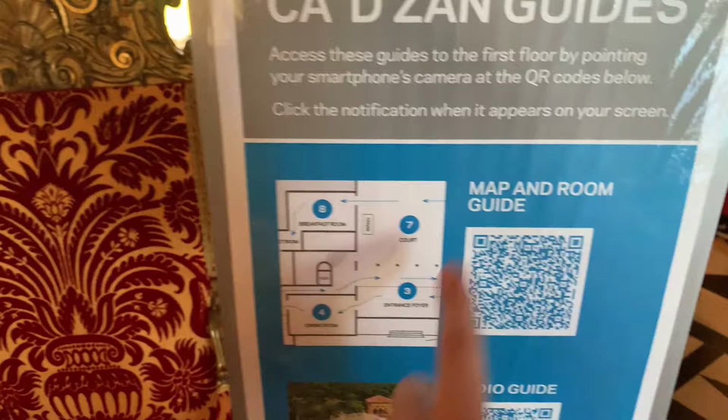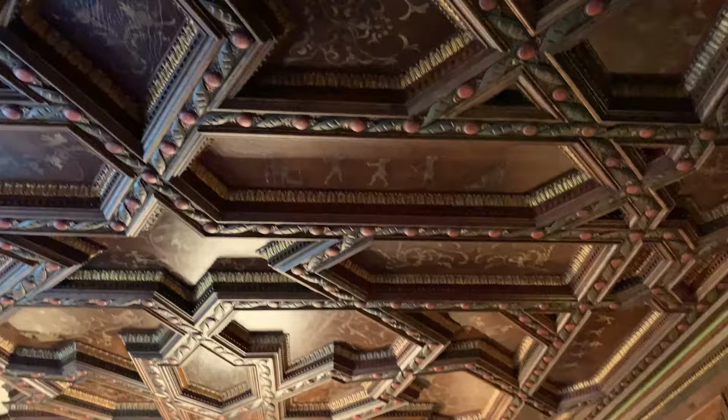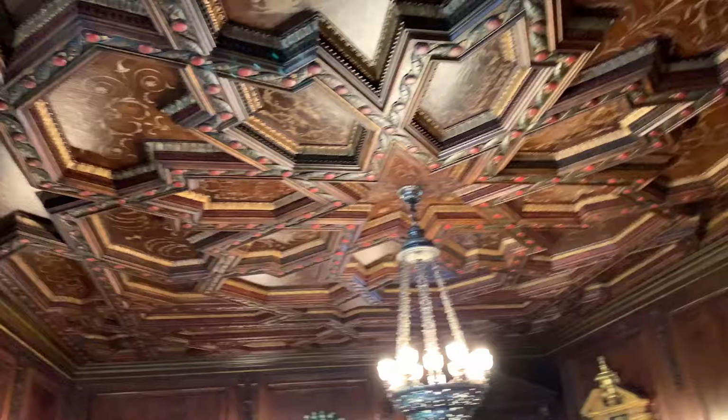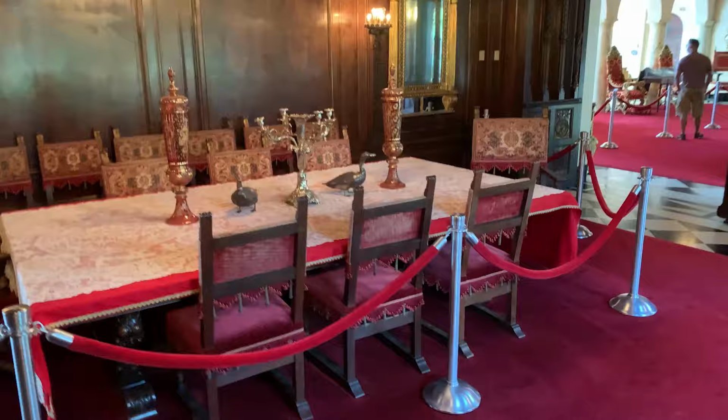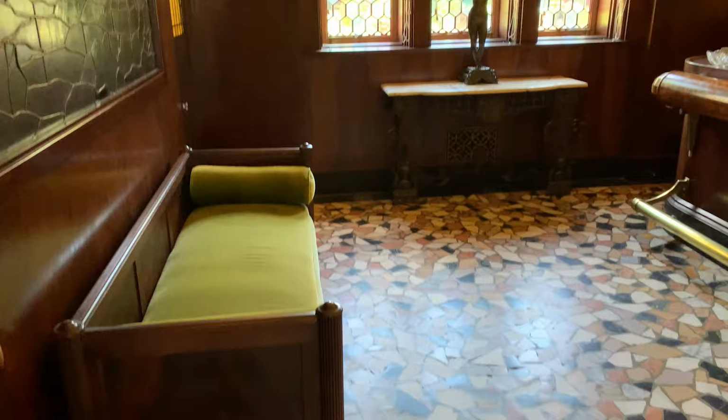So the next room is the dining room. Look at the ceiling in here. Wow. Look at that table. This is actually molded plaster, not hand-carved wood, they just said. And also, look at this fireplace. This table has a total of 20 leaves that you can add to accommodate a very large party. Out from the dining room is the tap room, and this is what it looks like.